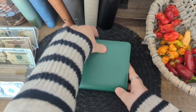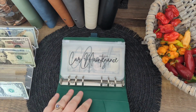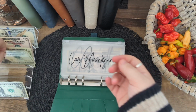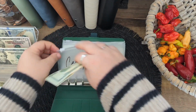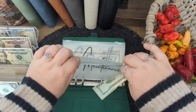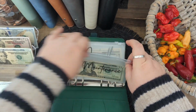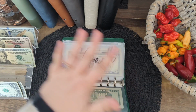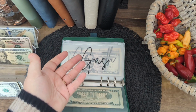Moving on to my business binder. So I stuff a couple of things for some of my businesses in here. Car maintenance is going to be getting $40. I am still working on paying myself back for a set of tires that I had to put on my vehicle, which I use as my work vehicle. So basically that went on a work credit card and I'm paying that back as I can.